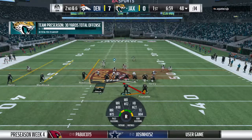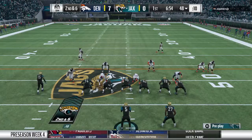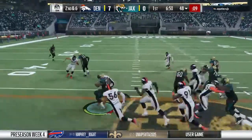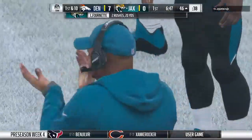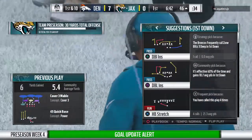Here we go. Blue 45. They'll run it now out of the gun. And he'll take it down shy of the 45 at the 46. It'll go as a gain of 6 that time, and it moves the chains as well.